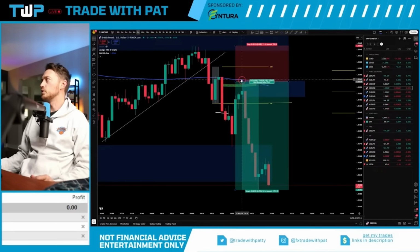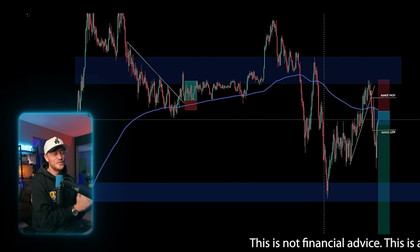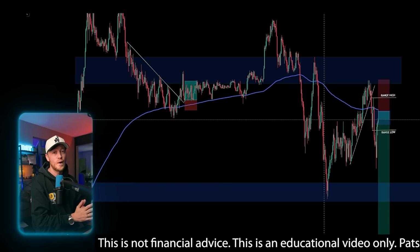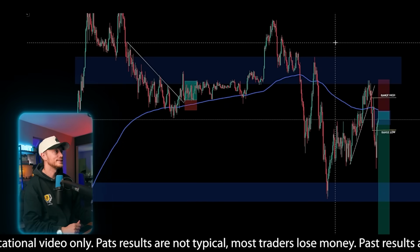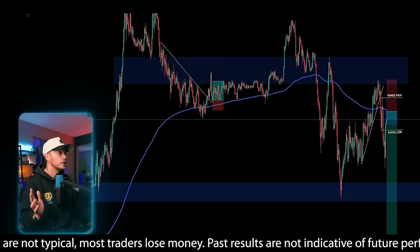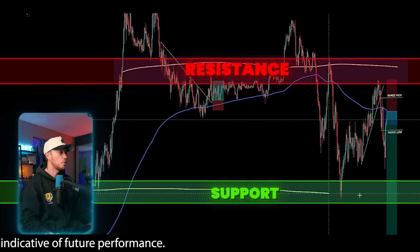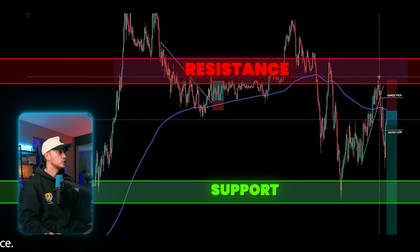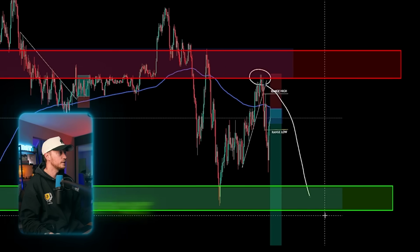Frickin' sniper entry, as they call it. So this sniper entry is my favorite live stream trade so far, and I should have made $7,000 on this. I'll tell you why I didn't in a second. So first thing we're doing here, we have our resistance at the top, we have our support at the bottom. Price is close to resistance, right? So we want to sell it down.